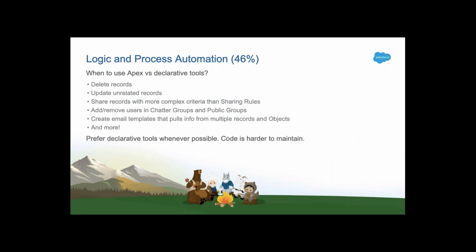Okay, so the biggest question in logic and process automation, and this will come in different forms, is when to use Apex versus declarative tools. Again, you do not need to be an expert in declarative tools. You just need to know what their use cases and limitations are.